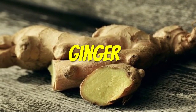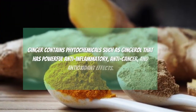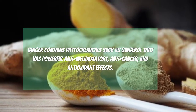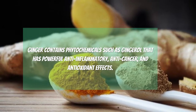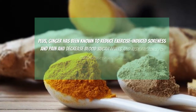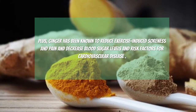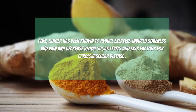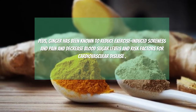Ginger. Ginger contains phytochemicals such as gingerol that has powerful anti-inflammatory, anti-cancer, and antioxidant effects. Plus, ginger has been known to reduce exercise-induced soreness and pain and decrease blood sugar levels and risk factors for cardiovascular disease.